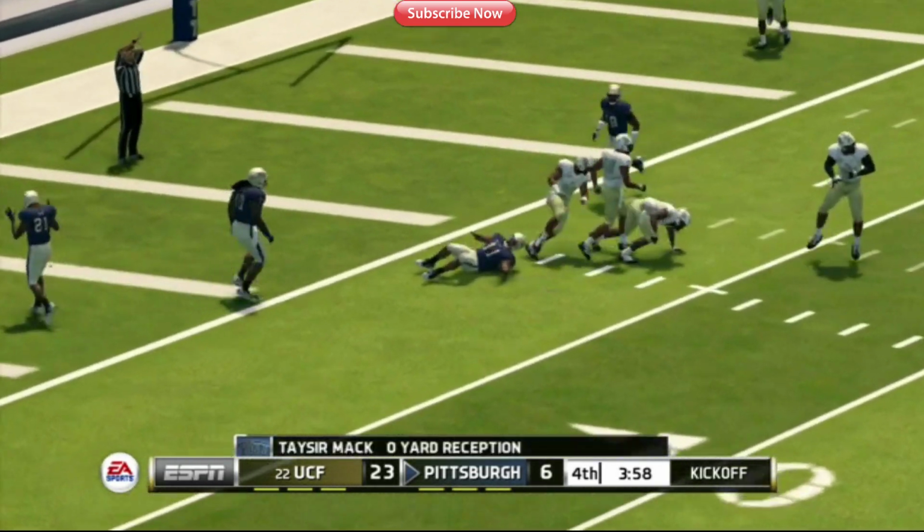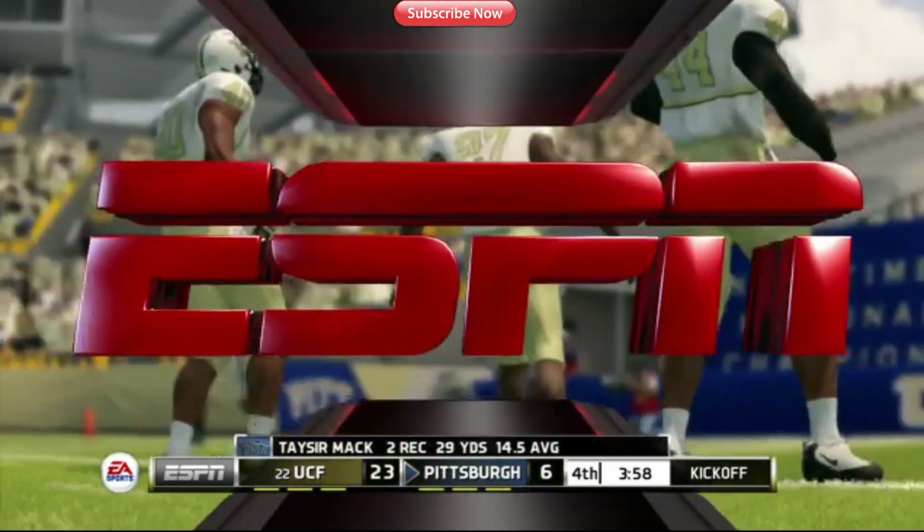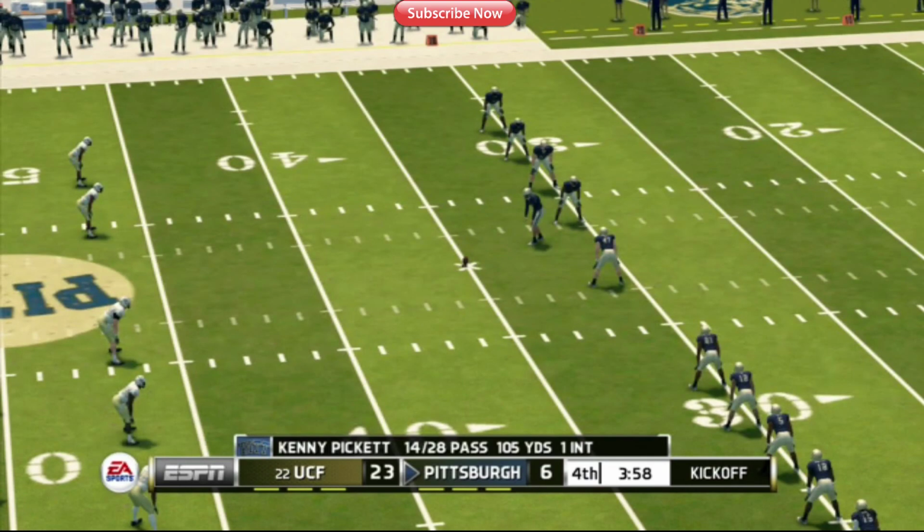They don't get it. A 14-play, 74-yard drive. And they'll come away with 6 points after failing on the two-point conversion.